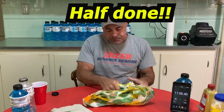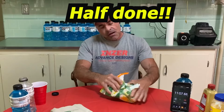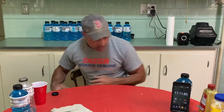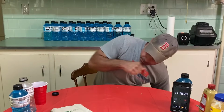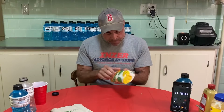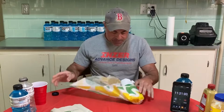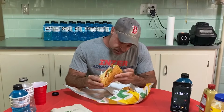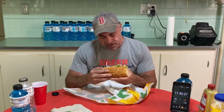Down. So far pretty good. Not sure of the variety here. Let's see. Might have some extras, the same ones over again. So this looks, I think this is tuna.